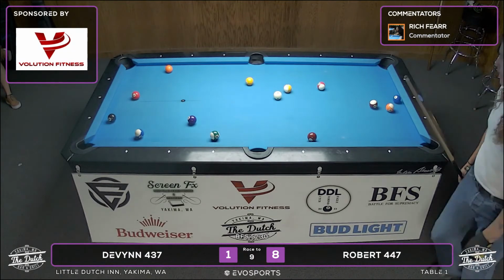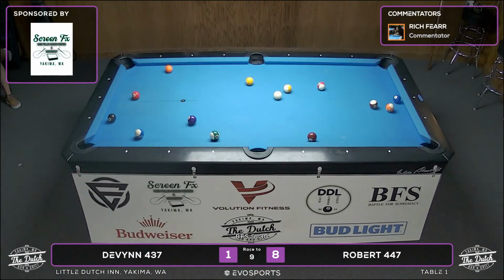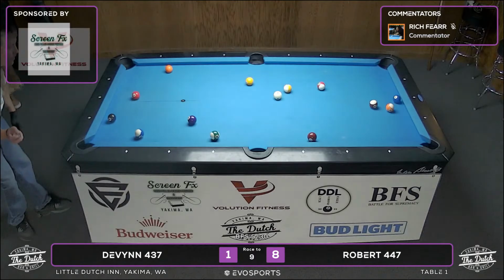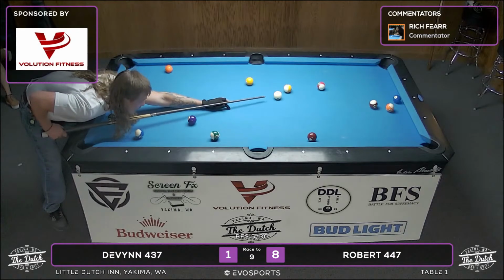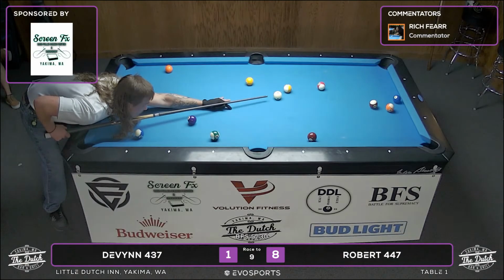So he hit that pretty square, and it looks like he made a ball. So a break and run right here would be super nice. It's definitely set up for that.